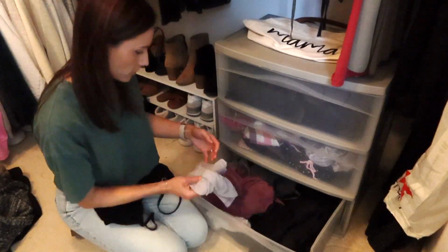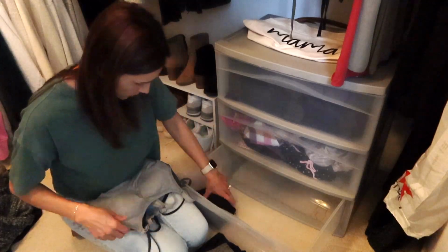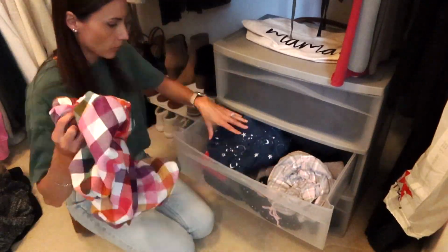Moving on to the only drawer space I have, this is where I keep my workout gear, my pajamas, and my socks and underwear. I'm just going through and again getting rid of the things that I haven't worn or things that are old that I need to get rid of.